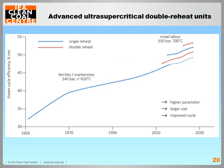This graph by Siemens shows the historic and projected efficiency increase between single and double reheat turbines. Siemens say that their current double reheat turbines can reach 48.8% efficiency, which should be demonstrated at Waigaoqiao Unit 9 in 2017. Applying AUSC technology to Waigaoqiao Unit 9 would allow such efficiency to reach 52%. This graph shows that AUSC double reheat units could exceed 52% efficiency and even reach 54%.